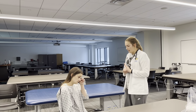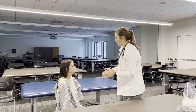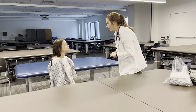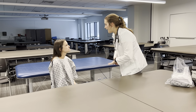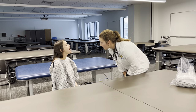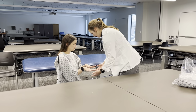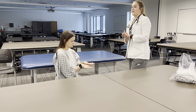Next thing I want to look at is assessing you for any cyanosis. I'm just going to look around your mouth, not seeing any bluish, pallid signs. I'm going to have you open your mouth, looking at that oral mucosa, same thing, not seeing any cyanosis. And I'm going to look at your nail beds here. Perfect. Again, not seeing any signs of that.